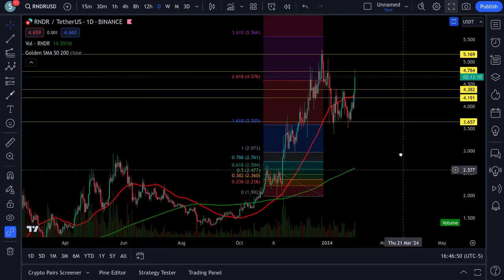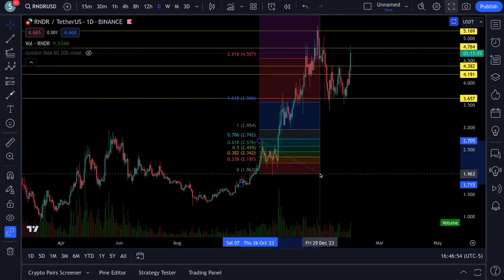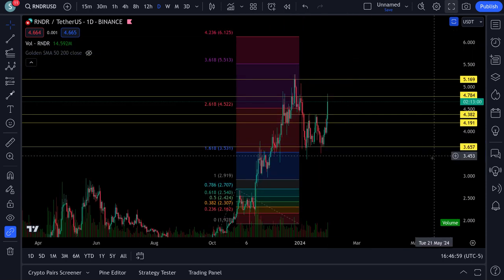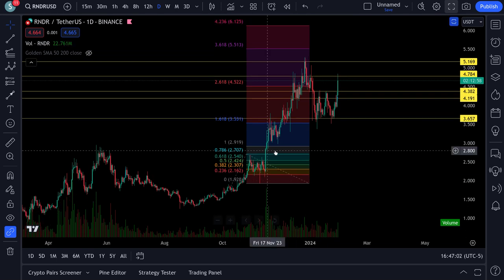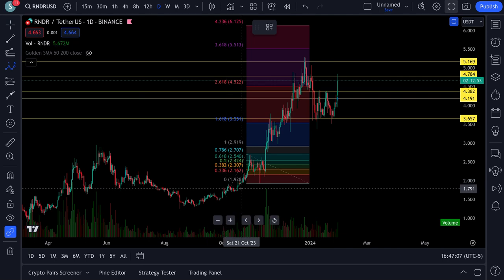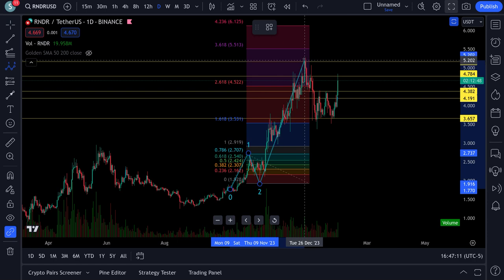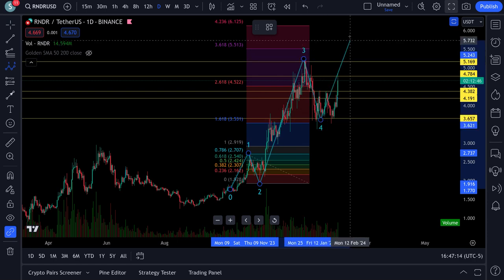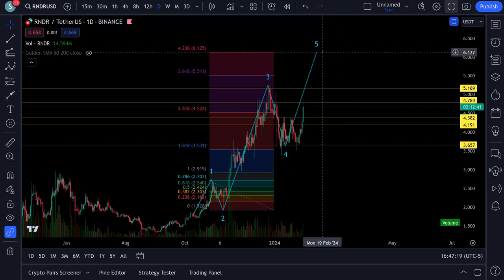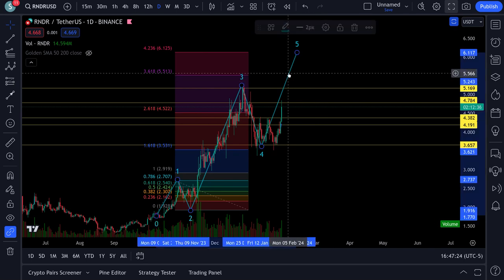Is that the bottom? Let's get to... Forgive me, guys. I'm trying to figure this out. I didn't know it was doing a 5-wave up here. All right, so if this is a genuine 5-wave up, and it sure looks like it to me, this would be wave 1, 2, this would be your 3rd wave up, your 4th wave pullback, and then a 5th wave up. So you have a possible target up here around $6 for this thing. Now it's going to have to get through a very crucial area here.